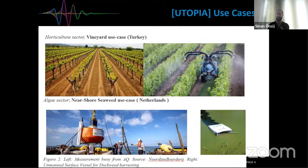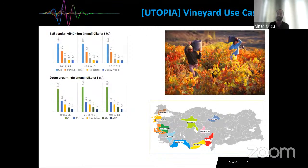In this project, we have defined 2 use cases for the Dutch partners and the Turkish partners. And we, as Boğaziçi University, are responsible for the vineyard use case. So the application of such a precision farming platform on a vineyard. And our Dutch partners are responsible for the deployment of our Utopia framework on a seaweed use case. So for a catamaran that is operating at the North Sea and on the coastal shores, there are seaweed farming applications. But we are interested, as the Turkish partner, in the vineyard use case because Turkey actually has a significant role in the world's grape industry, but it can be improved by employing precision farming practices.